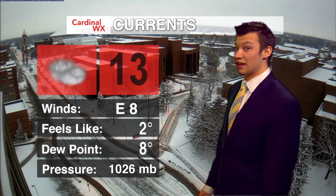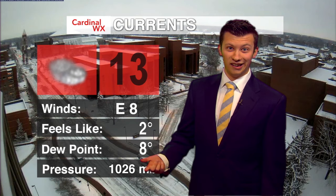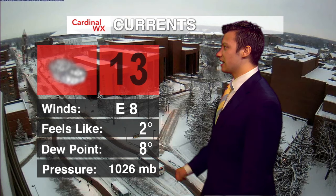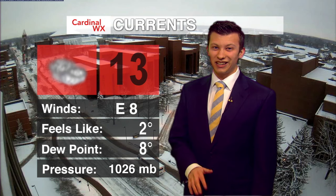13 degrees right now. That feels pretty warm compared to what we were seeing earlier this week, though. We do have an east wind at around 8 miles an hour, causing it to feel like only 2 degrees. So it feels chilly out there still as we start to see that warming trend finally kick into the area.